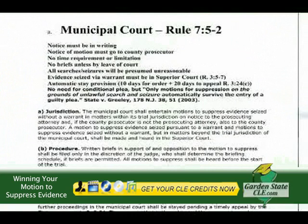A motion to suppress evidence seized pursuant to a warrant, and motions to suppress evidence seized without a warrant but beyond the trial jurisdiction of the municipal court, shall be made and heard in the Superior Courts. Remember, we talked about that. If you have a warrant, that's where it's going to go.